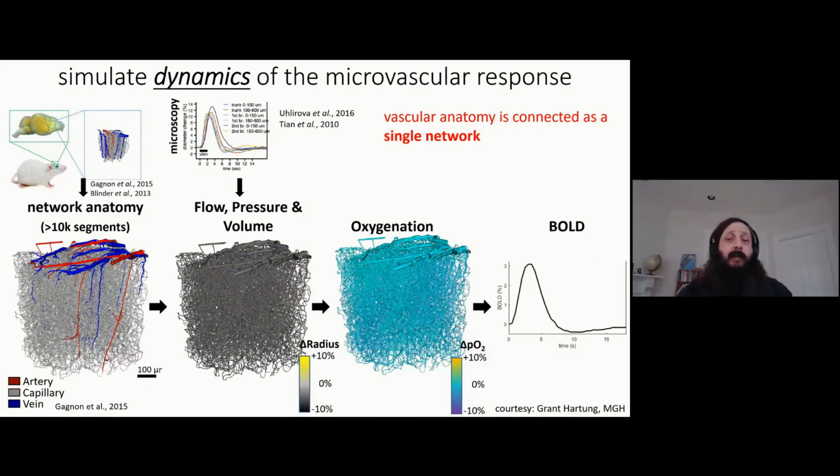And so these models differ from previous approaches because here the vascular anatomy is connected as a single network, which allows us to simulate the dynamics of the microvascular response, as shown in this animation, and understand how both the geometry and topology of the microvasculature shape the BOLD fMRI response.